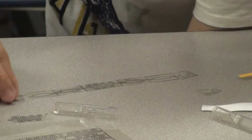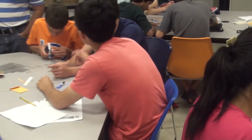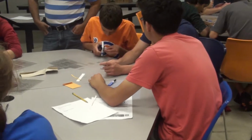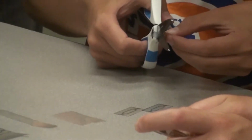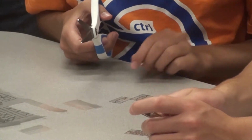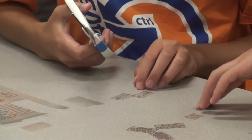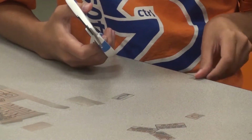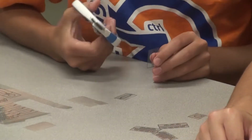Okay, use the scissors though. Yeah, just cut it down halfway and then trim it out, because once you cut it out, you're going to have two halves anyway. Now you can just trim out the edges. Exactly. Oh my god, I got it.